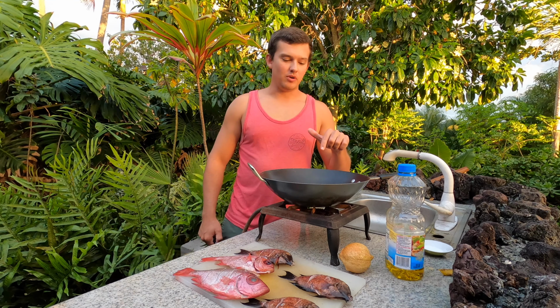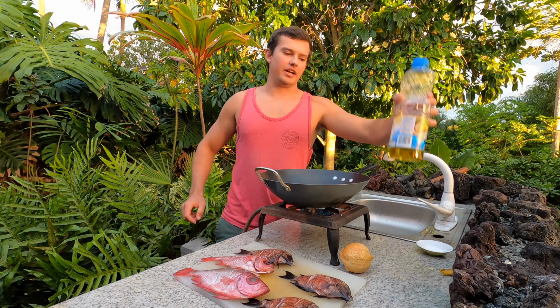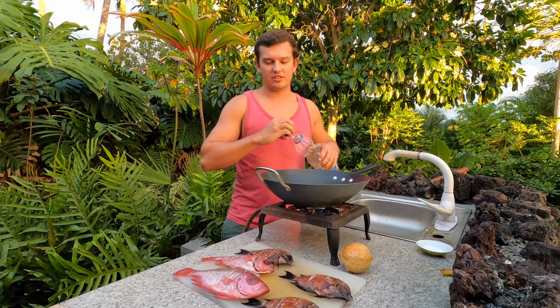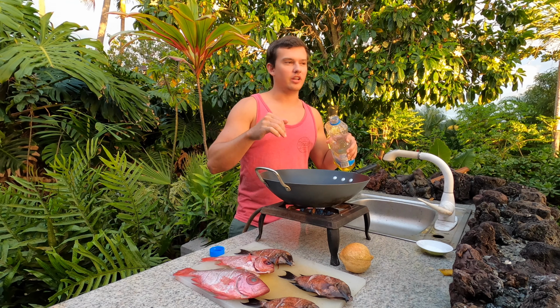Alright guys, so I brought my wok out, and I'm going to light the burner. And now we're gonna go ahead and just put in some oil. You want about an inch or so on the bottom of the wok. It doesn't need to be super deep, but you definitely want to get a good coating in there, so when you drop the fish in, at least one side of it will get fried before you flip it over.